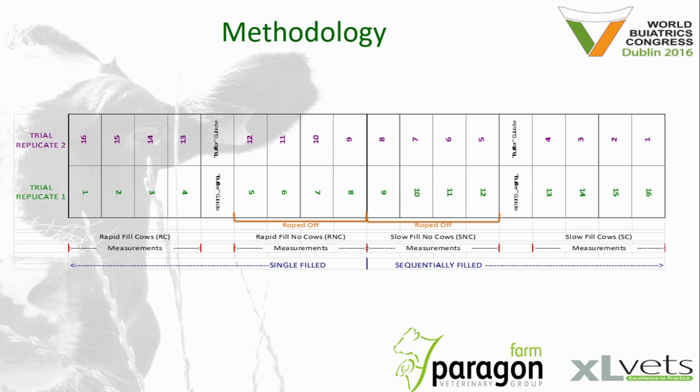And this was the very basic design. You can see here we've got 2 sets of cubicles. The first replicate we did up this side, the second one back down the other side. We roped off 2 sets of cubicles in the middle, which we're calling buffer cubicles, because there was obviously a disturbance between the types of cubicles. In these ones, the cows were allowed in. Cows were not allowed in this one, and we did the deep fill and then the shallow fill on this side. So a very simple design.